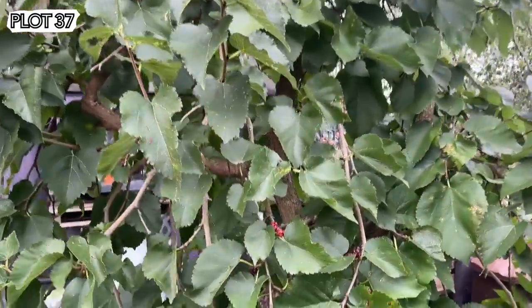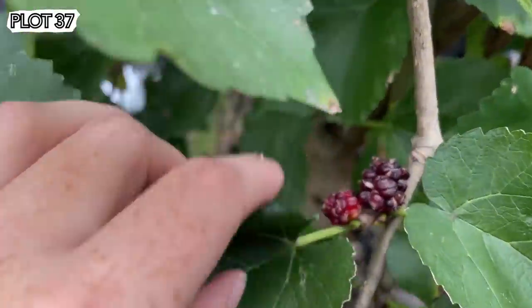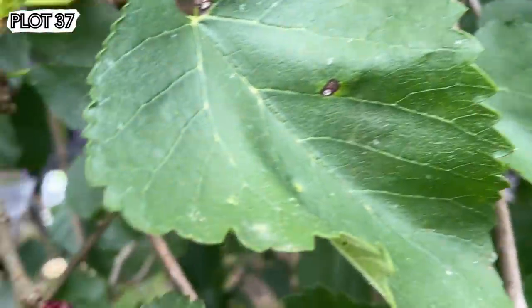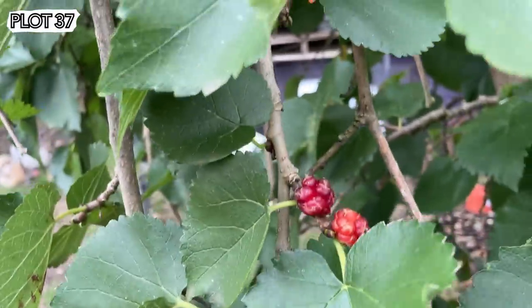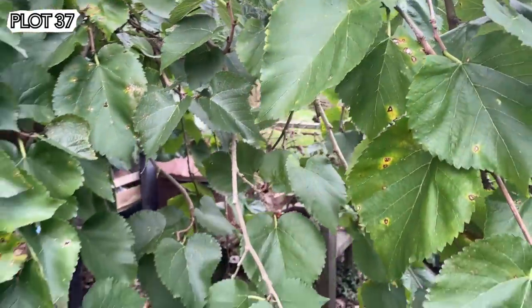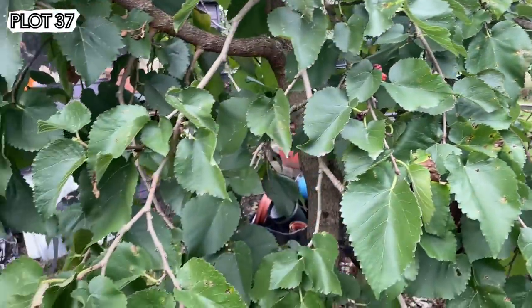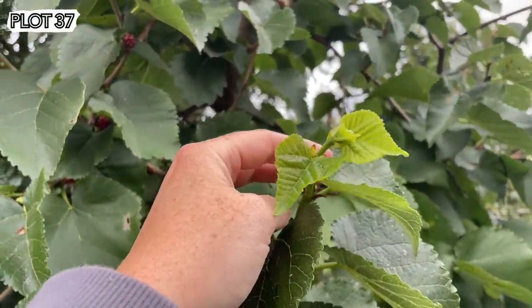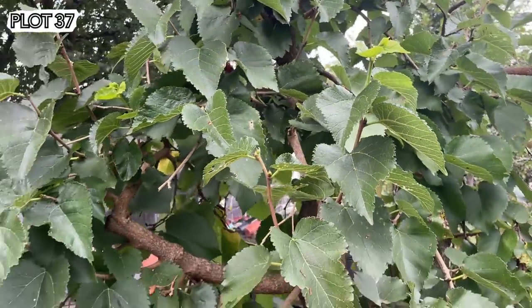Mulberries have been good this year as well, although we haven't had as many as we would have liked, because although I chopped the whole tree right back with the full intention of covering it, what have I not done? I've not covered it. So although if we're quick we get the berries, it's not a huge harvest like last year. The tree itself seems to have responded really well to the chop back, because look, beautiful new growth.